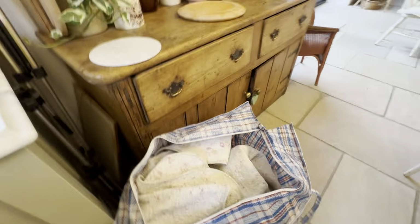Throw number 1 is in the bag. I'm not sure I'm going to get 2 of them in. There's one in the bottom already that's ready to go back. Can I squeeze the last one in? Oh, golly. Let's just put this away because I've got another throw here that I've washed.